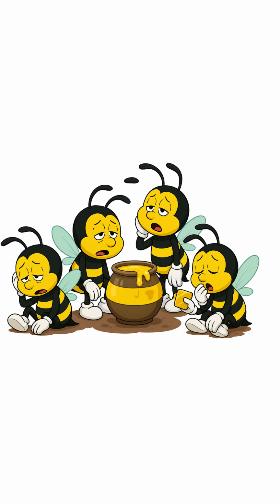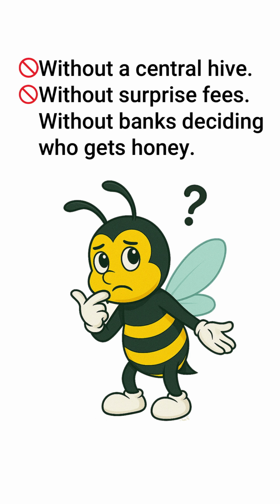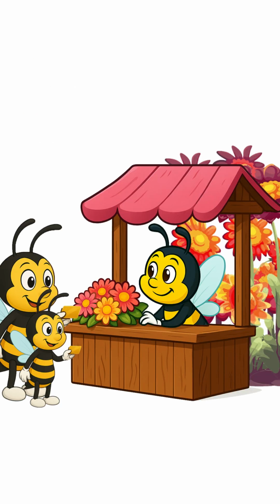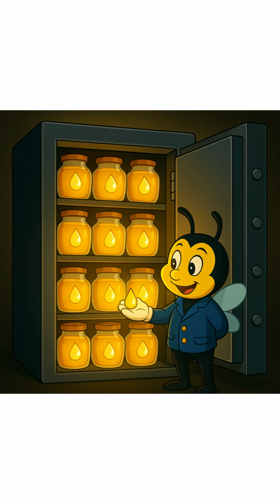Other bees are just tired of the rules, tired of the fees, tired of invisible honey. They ask, what if there's a better way? A way without a central hive, without surprise fees, without banks deciding who gets honey. Maybe bees don't need a middle bee. Maybe bees can trade honey directly. Maybe bees can store honey in ways no bee can control. Maybe, but until then, honey banks control the hive.